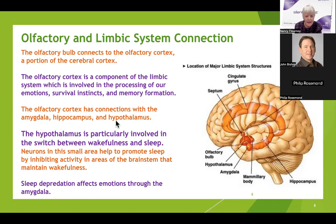The amygdala, the hippocampus, and the hypothalamus. And they are here. You see my cursor, right next to it here. And then this band that's around. And if you notice, we're right on top of the brainstem at this point. So we'll be focusing on the hypothalamus because that's the component of the brain that is involved with sleep, and particularly with the switch between whether you're asleep or awake. It's neurons in this little area that promote sleep by inhibiting the areas in the brainstem that keep you awake. So that's kind of the physical layout.